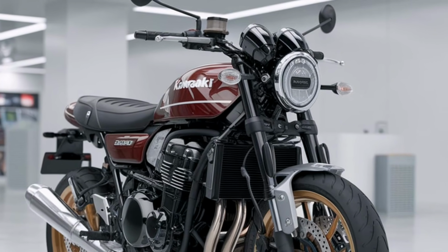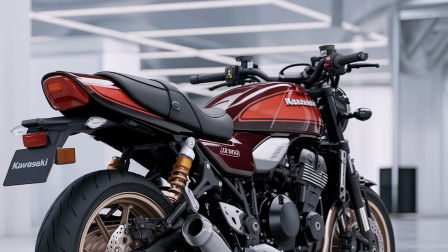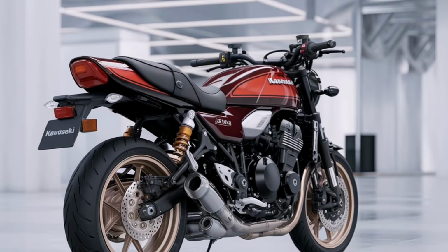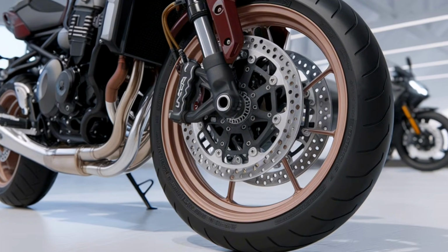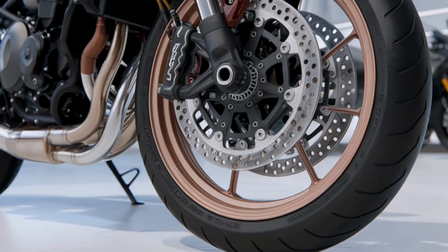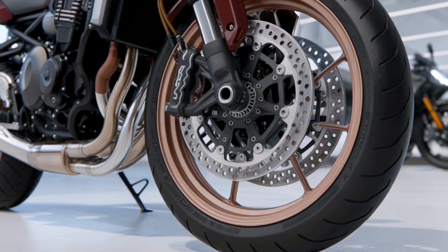Okay, let's get down to business. The Z900 has been a fan favorite for years, known for its aggressive styling, powerful engine, and overall hooligan spirit. But what does the 2025 model bring to the table? Well, Kawasaki hasn't completely reinvented the wheel, but they've definitely refined it. We're talking subtle but significant updates that make an already fantastic bike even better.